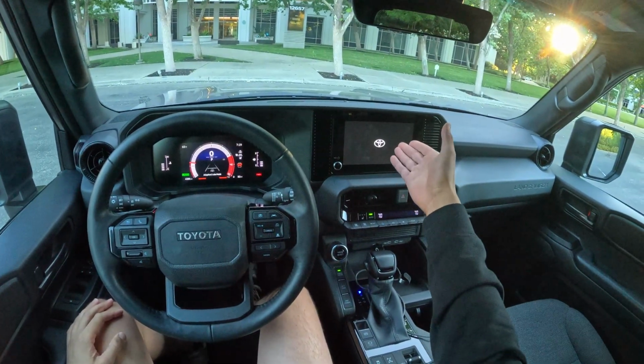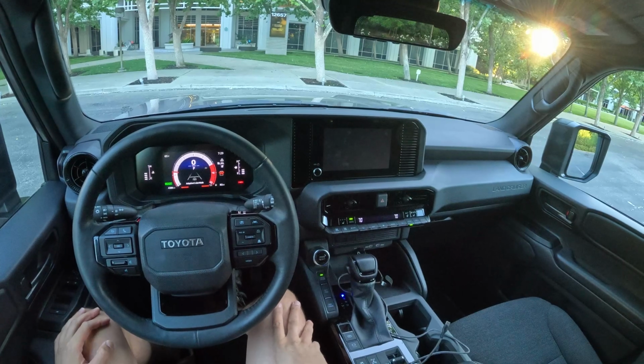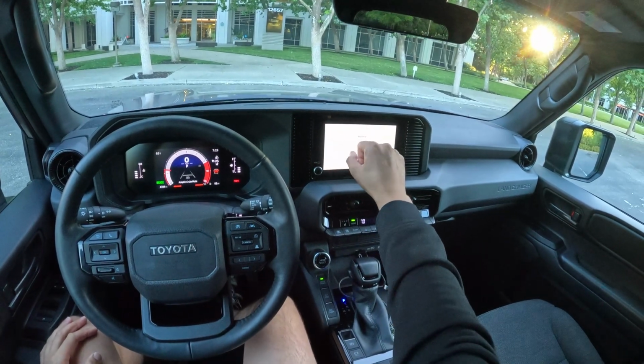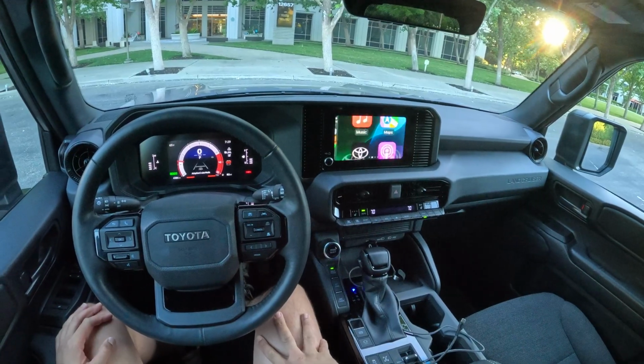Got an 8-inch screen on this 1958. If you go to the higher trim, you get a 12-inch, which would probably feel more appropriate. And I think they also widened it. It's not taller, it's wider, which I think is the right move there.